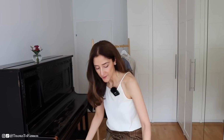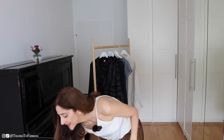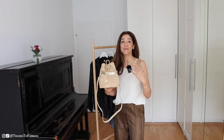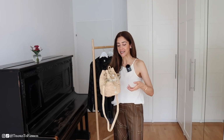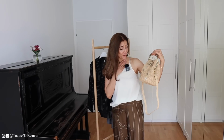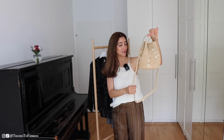What I love about these kinds of bags is you pay once and they work for you for many years to come, and they get you excited every time you pull them out. At least this is the case with me. And God, I'm so in love with this one.